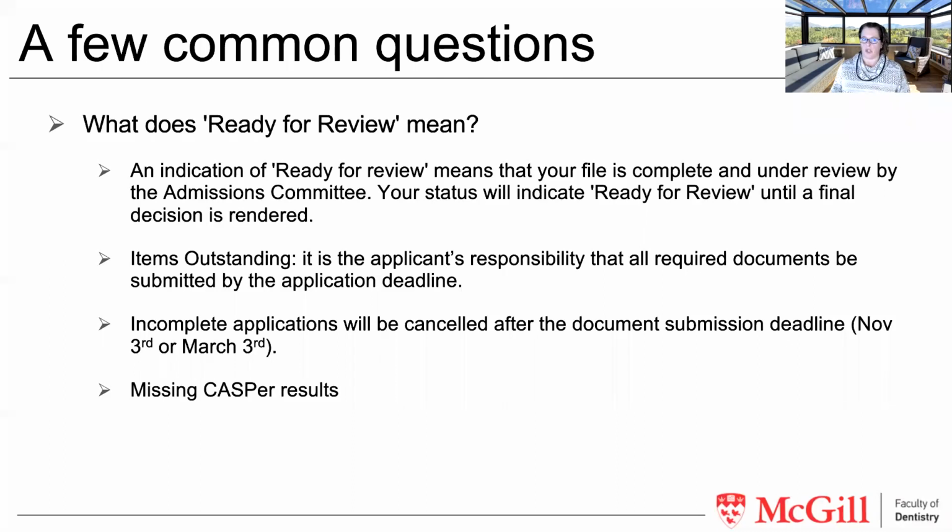And once you have submitted all your documents and we have received all your scores, either CASPER or proof of English proficiency, or the DAT when it's required, your application status will change to ready for review. It will remain that way up until the time we post decisions, which should be in January. If the message you have is items outstanding, that means that you need to look into this and make sure that you take the appropriate action to submit all the required documents. The academic workbook, for example, cannot be uploaded but sent by email.